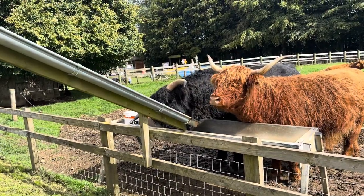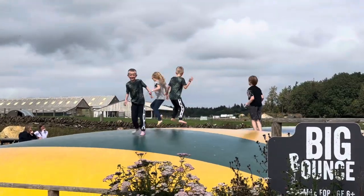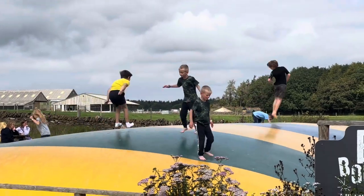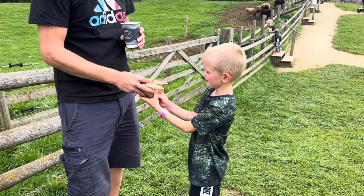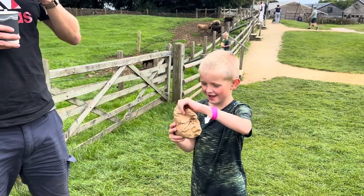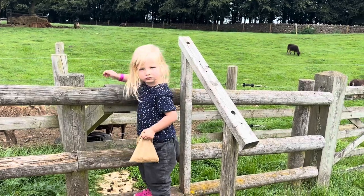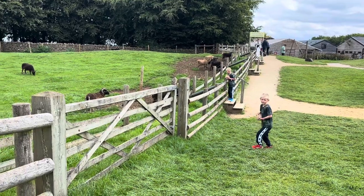I think they're hungry, Emmy. Fed. What did you just feed? You fed the goat with your hand, didn't you? Superstar. Where did you get food from? Someone's obviously just dropped a whole bag of it on the floor, so we were doing it while we were waiting. And do more than one. Do like a handful.